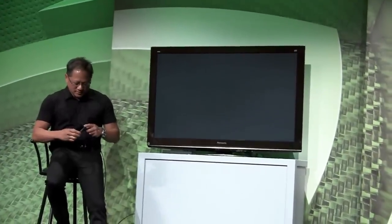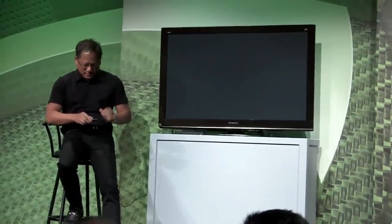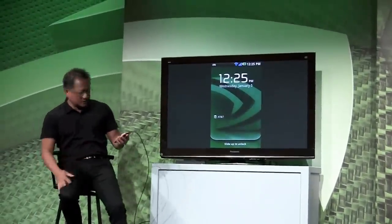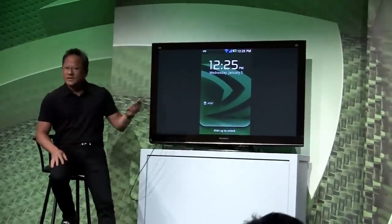A super phone should always have the type of peripheral connections that you would expect a computer to have. This particular LG super phone has an HDMI connector. Let's just connect that in there. Let's see here. So you guys see that? It's driving an HDTV.